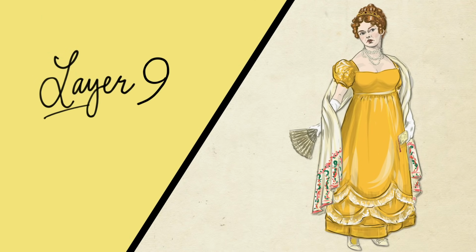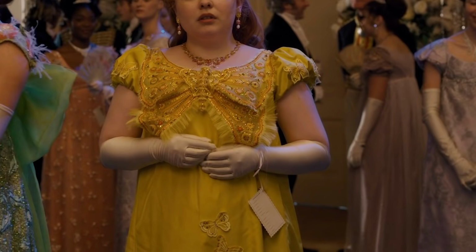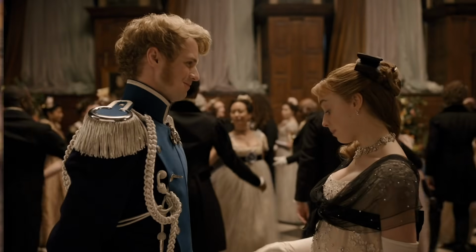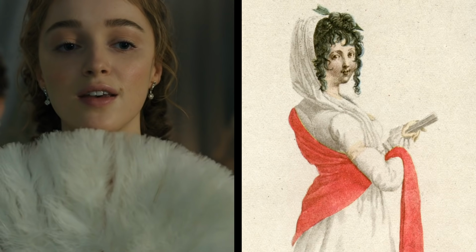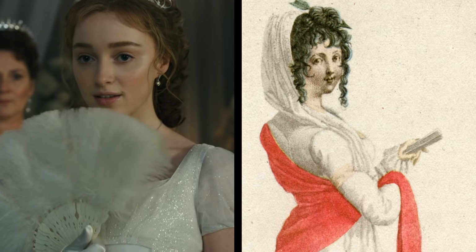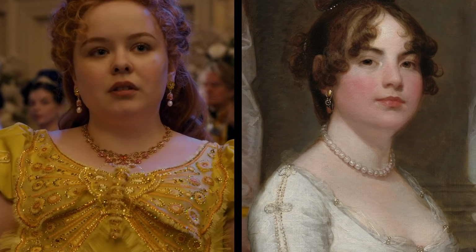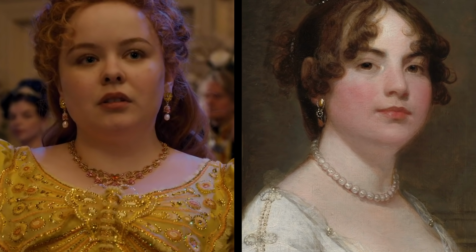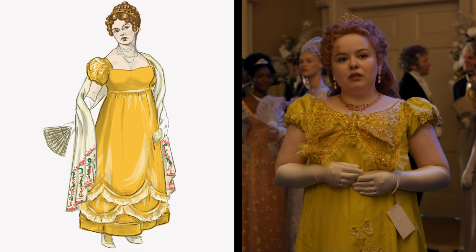Finally, her accessories. A dance card featuring the evening's program was given to each lady attending the ball, so that she may allocate each dance to a potential suitor. The fan was an essential evening accessory, and an entire language of gestures developed out of women using them to signal their unspoken intentions. Penelope would be wearing a short beaded necklace and coordinating earrings, as she does in this scene. So this is what Penelope would have looked like.